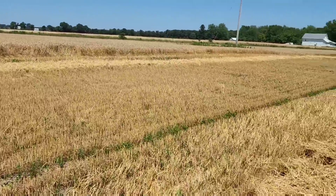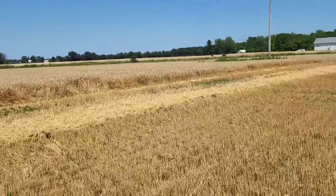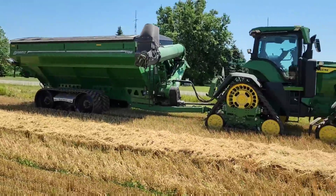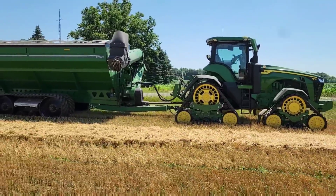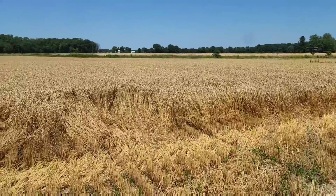We've got some point rows here, a small triangle. There's not a lot of acres here. They're short rows, so it's not worth unloading on the go. So I parked the grain cart. Dang, look at that. Sweet. We're gonna go walk out here and jump in with Dad in a minute.